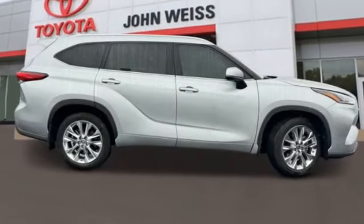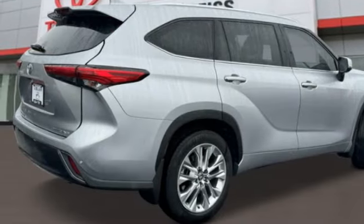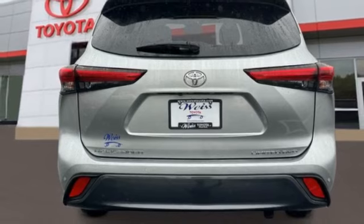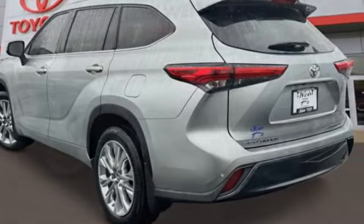Take a ride in the 2020 Highlander. The Highlander is the SUV that's thought of everything. The Highlander offers seating for up to 7 and features Toyota's innovative center stow design.